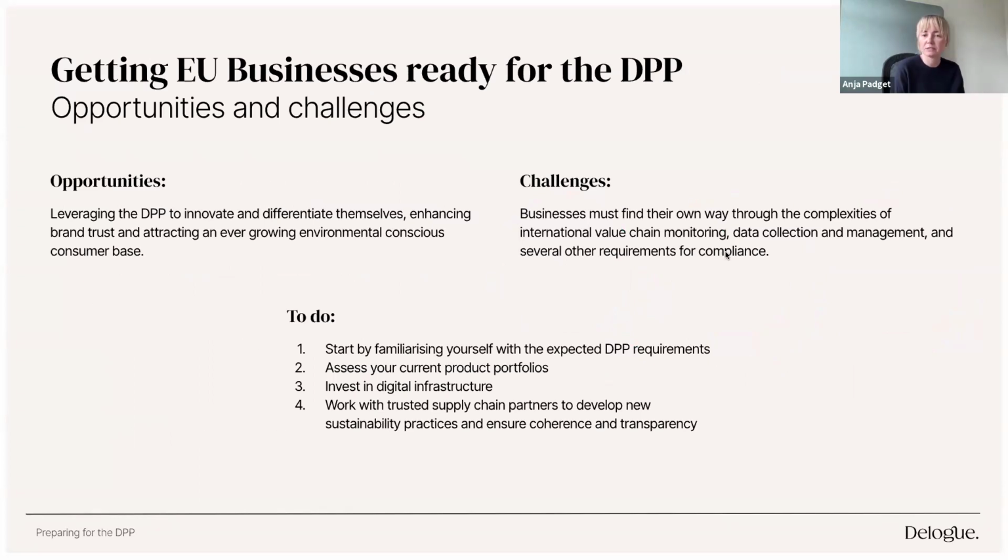So the opportunities and challenges, I would say, and I think a lot hopefully agree, that the opportunity is, of course, that by working with this, getting ready for this, and being ready to showcase the DPP on products, on websites, that also gives you leverage in terms of your consumers. So getting ready for all of this means that you might actually have an advantage compared to your competitors.